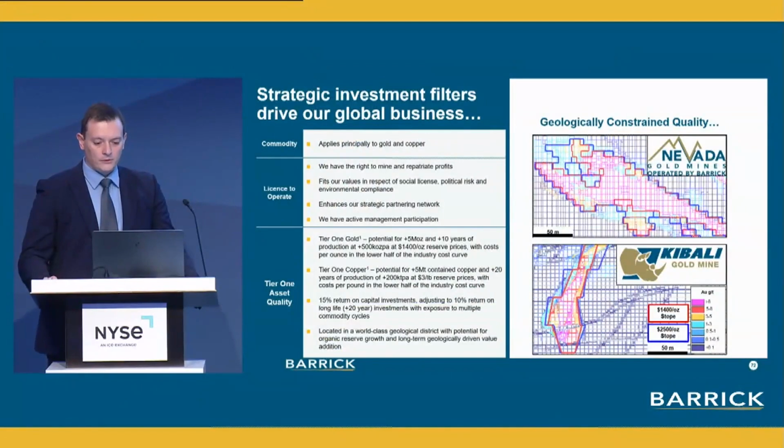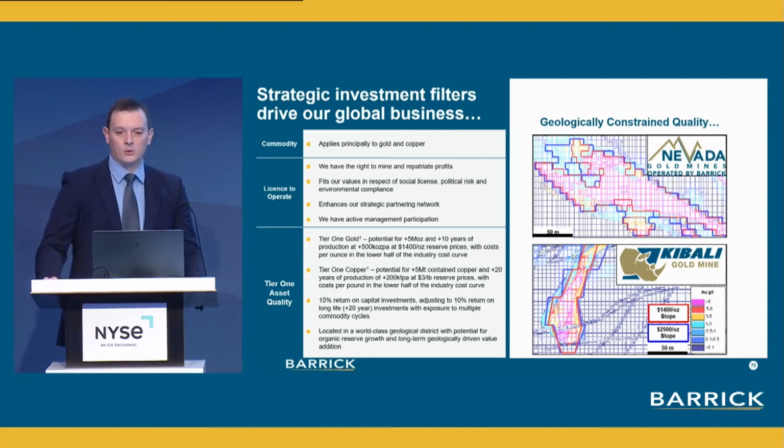So firstly, looking to our strategic filters that provide the key framework to guide our investments and capital allocation in our everyday operations. The first of our strategic filters is that we only invest in ore bodies where the primary revenue is generated from gold or copper mineralization, albeit we acknowledge that some will come with other byproduct credits.